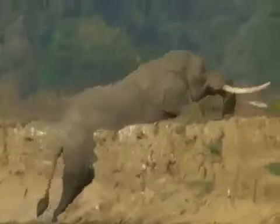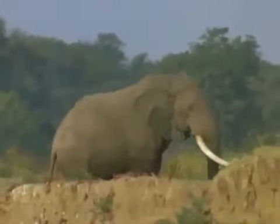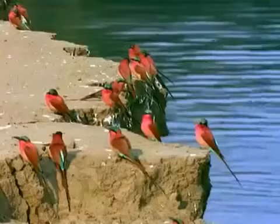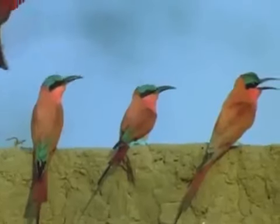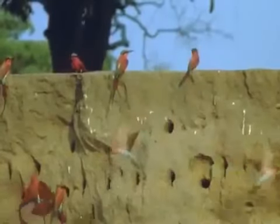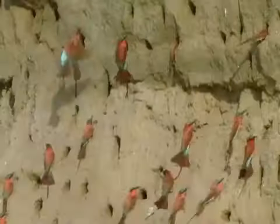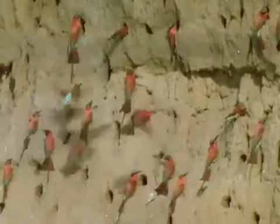When the bulls return to the acacia woodlands, their regular route takes them close to a colony of carmine bee-eaters. They are one of Africa's most vivid birds. They turn up to breed on the banks of the Zambezi during the hottest and driest months of the year. The cliffs carved out by the flowing water are ideal for them. Overlooking the river, the colonies are fairly safe, and the 2-metre-long nesting burrows are easy to excavate in the sandy soil.